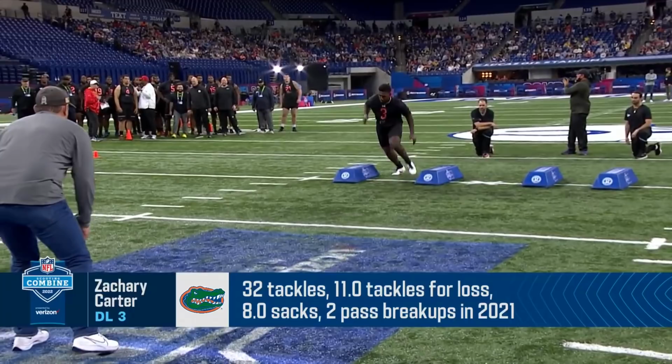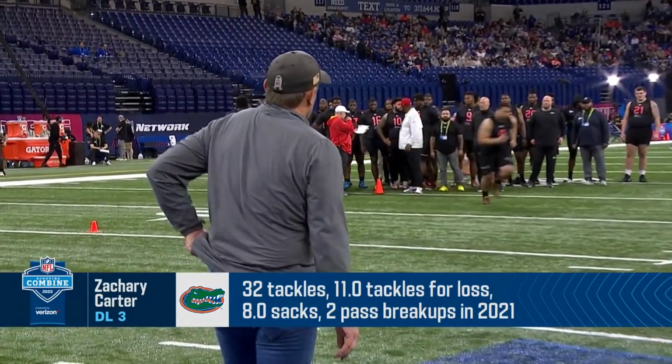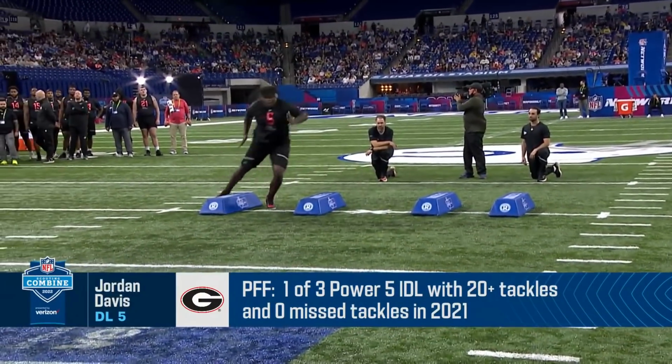Usually in the interior line, when you're dealing with big linemen, guys are on the ground. You got to get your feet up. You got to get to the quarterback. Okay, he gets through all the traffic, he attacks the quarterback, the ball comes out. Now you got to turn and go.